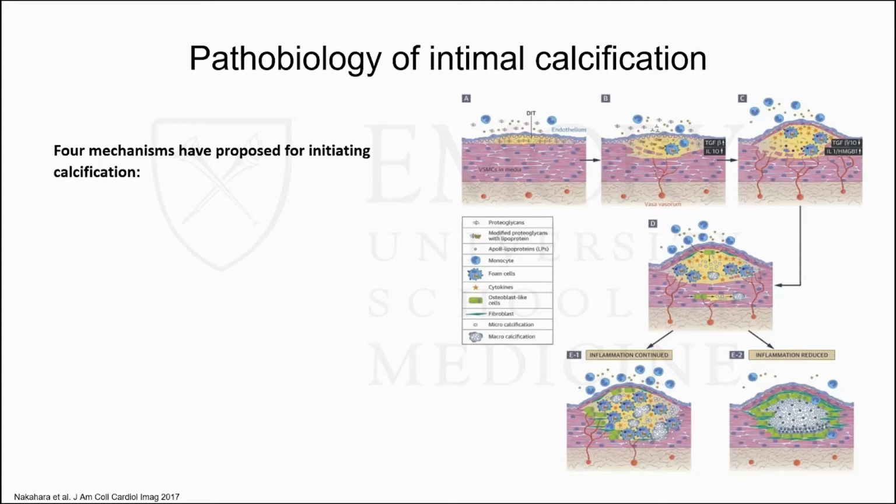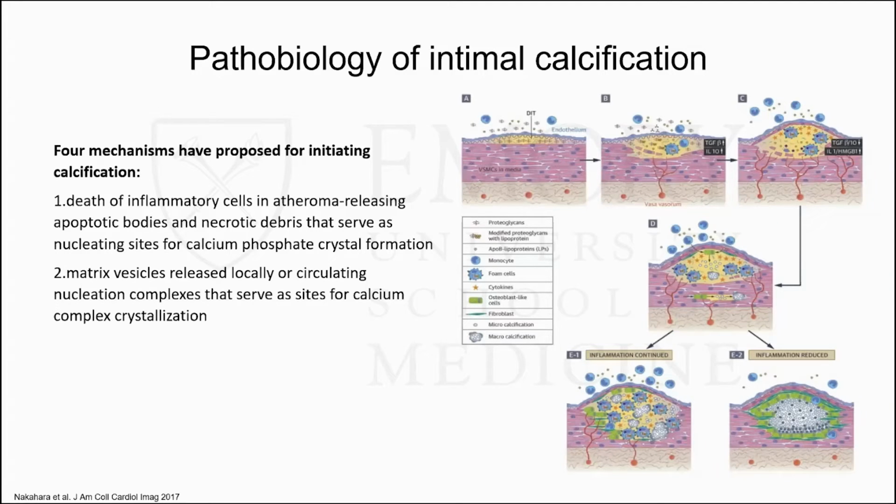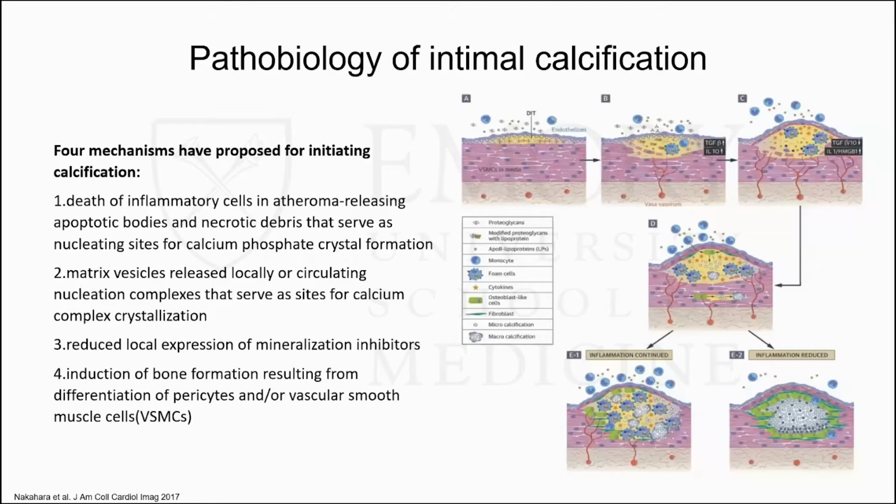And there are 4 mechanisms that have been proposed for the initiation of intimal calcification. The first is the death of inflammatory cells in the atheroma, releasing apoptotic bodies and necrotic debris that serve as the nucleating sites for calcium phosphate crystal formation. The second is matrix vesicles released locally, which are circulating nucleation complexes that serve as a site for calcium complex crystallization. Third, there's reduced local expression of mineralization inhibitors, and then there's also induction of bone formation resulting from differentiation of pericytes and/or vascular smooth muscle cells.